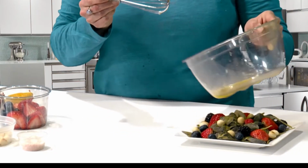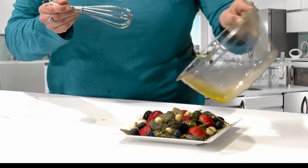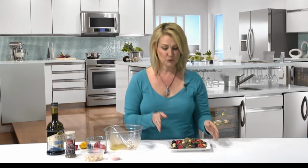And then all you've got to do is drizzle on the salad. Mix it up, and you have a beautiful, fresh, light salad, which you're going to love for your brunch. And it goes great with the quiche, like I said.